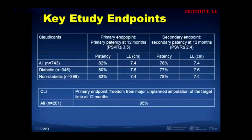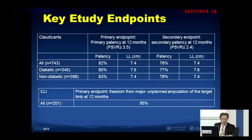And again, what's interesting about the DEFINITIVE LE study is the primary endpoints as listed, and as John mentioned, this is a fairly large study: 743 patients. Primary patency was very good. Secondary endpoint at 12 months was also fairly high, in the high 70s, even in diabetics, and overall the results were pretty good. One of the unique features of the study is that patency at 12 months was equivalent between diabetics and non-diabetics, which seems to be unique to this technology, because in every other study, outcomes are worse with diabetic patients.